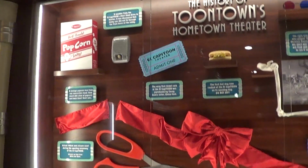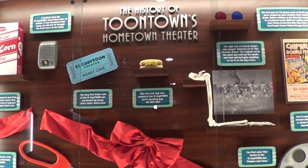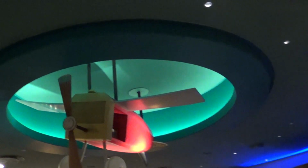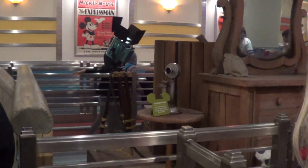Do not eat. That's a hot dog. That's funny. First time I ever cooked on the El Capitan. And it's opening. Do not eat. All right, that's cool. This has got to be from Playing Crazy. Dude, that's got to be from like Playing Crazy. Yeah. Phantom Phone. Lonesome. I don't even see what that is. This is nice.